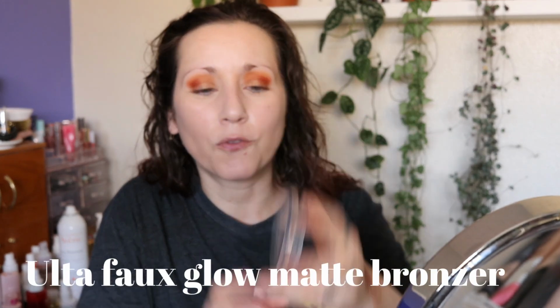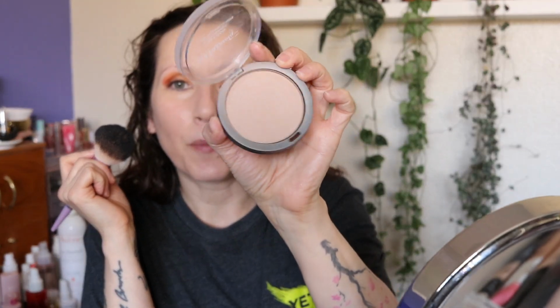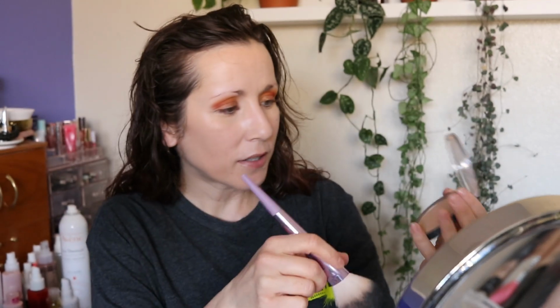Bronzer, I'm going to use the Ulta Beauty Faux Glow Matte Bronzer. This is another product I shopped my stash for and I'm loving it. I feel like I can see the outline of the pan in the product. So I'm hoping I can hit pan on this. I think that'd be kind of cool. Haven't hit pan on something in a while.